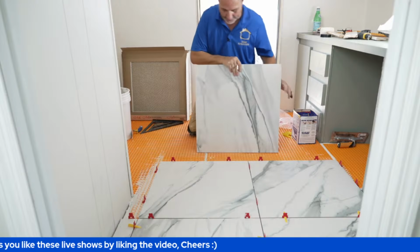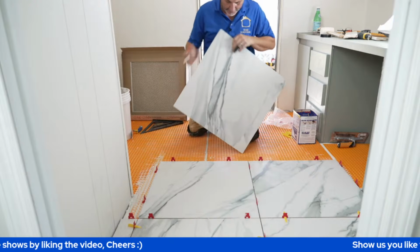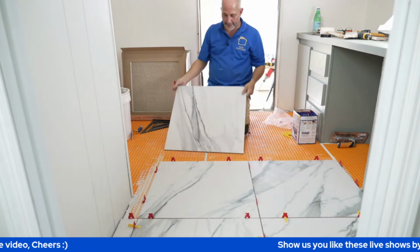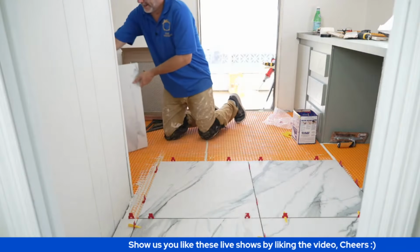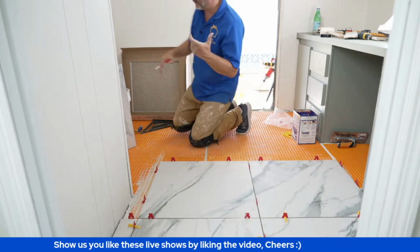Well, I don't like that. Let's try this one. Yeah, that'll have to work. It has a half-life, and so you've got to be careful that you're not trying to use dry thin set to install your tile.